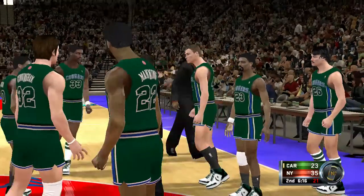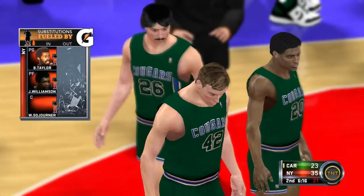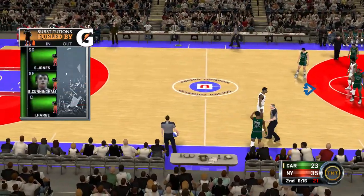The away team takes a 20-second timeout. And obviously, coach doesn't want them giving up all these inside buckets. They need to do a better job of moving their feet, staying in their stance, and keeping their man in front of them.